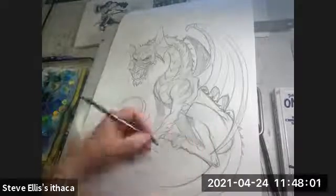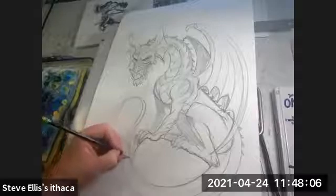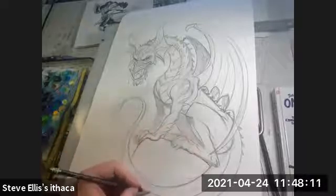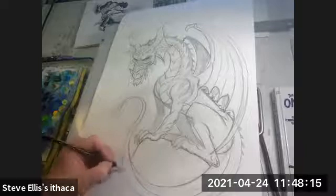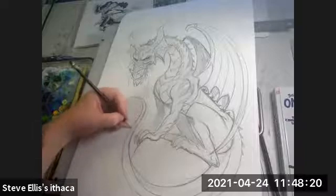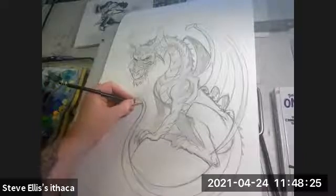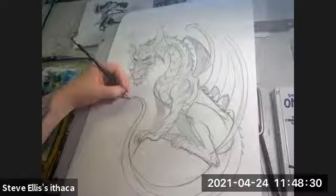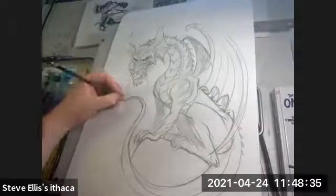Now, what's going to happen is we're going to have this line meet this line here, because what we want is this idea that it's going to go behind. So it's going to come around here and then go behind the dragon tail there. And then as it curves this way, it's going to come back and be like so.